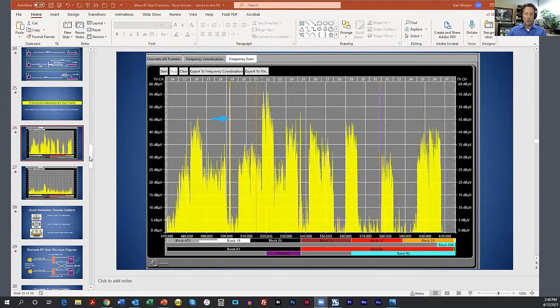So this scan was done with receivers. You can also use a spectrum analyzer, which is a fantastic tool. And most events are using both. A spectrum analyzer sees a wider range typically, but isn't quite as sensitive. And then your receivers are seeing what your antennas are actually seeing. Mm-hmm. And some of the differences are pretty interesting.